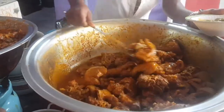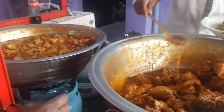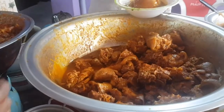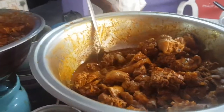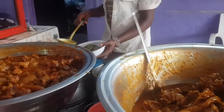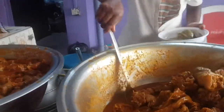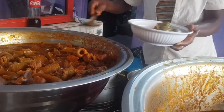One thing I noticed about this particular Buka is that their shop is well organized and neat. You have to collect your amala from a different spot, then go back to where they can give you soup. Then you have another place for you to pay, so it's not the same. You have to go step by step to get your own amala.